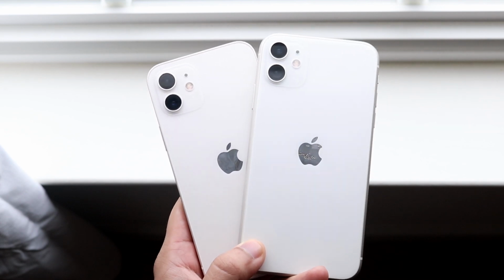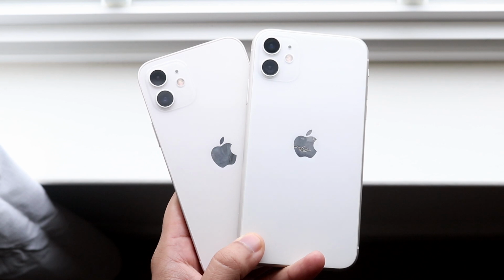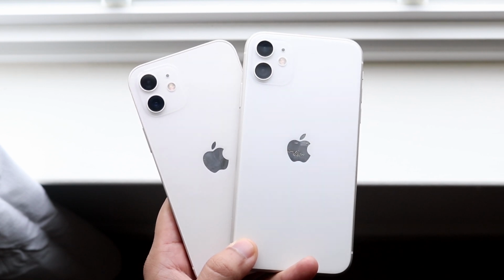So for this comparison and all the other battery comparisons I'm doing, I'm going to use this specific scale. I'll post it on the screen right now. And what it basically means, if it's in the ballpark, 5 to 10% or whatever difference, then that's how I would categorize it. Now, I came to a conclusion after testing a ton of phones in this comparison that there's a humongous issue with iOS 14. I'll get into that in a second.